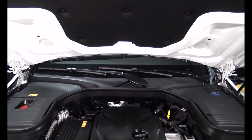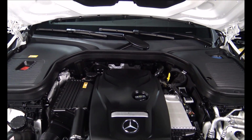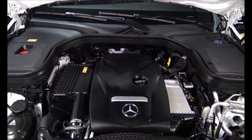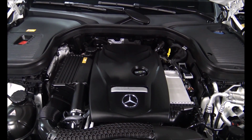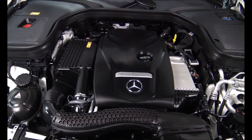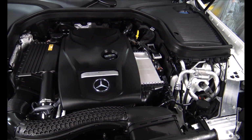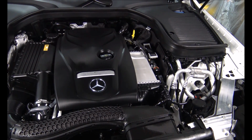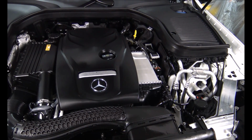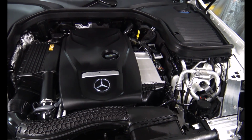The GLC is powered by a 2-liter 4-cylinder turbo engine with direct injection with 241 horsepower and 273 pound-foot of torque. That's mated to a 9-speed automatic transmission with paddle shifters. It has 4MATIC permanent all-wheel drive, an eco start and stop system, and that allows you to have the engine cut off whenever you come to a stop to save fuel economy.